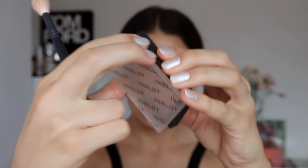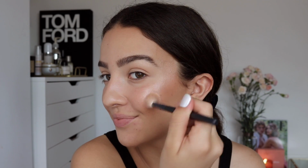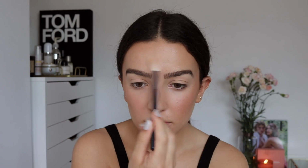I do love using a lot of different highlighters, but I keep coming back to this one from Inglot. Kind of a random brand. I feel like no one talks about it, but this highlighter is amazing. It gives me the most beautiful glow and I love the color.